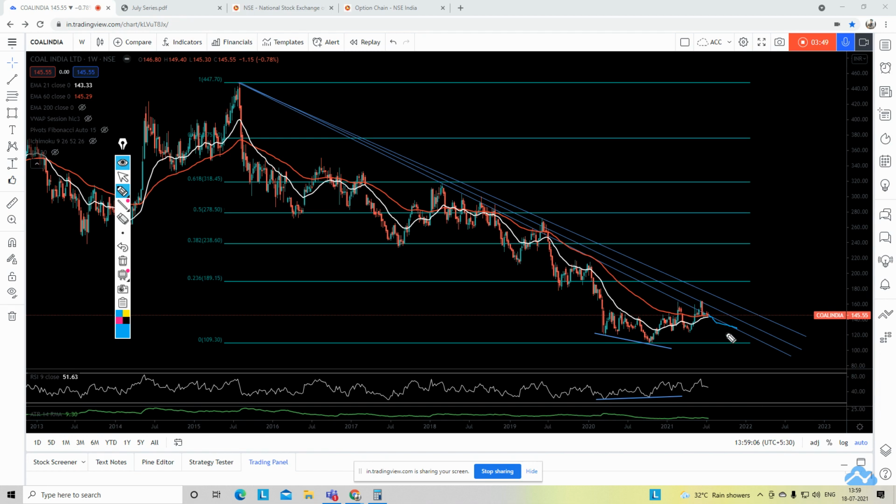So the first bare minimum target for us would be this double top at 165, which works out to roughly 14% return, right? And the stop loss would be 143. So we are talking about a 1.5% stop loss on a weekly basis, mind you. On a weekly basis, I mean you need to see Friday to Friday. That's point number three.